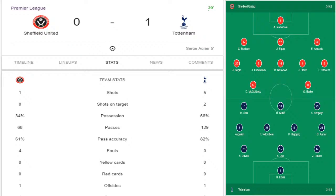Joe Rodon now into the feet of Ndombele. Ndombele with the outside of his right foot. It's a lovely pass in the direction of Aurier. He's got Son inside the penalty area. He's got Harry Kane in closer proximity. Harry Kane's cross goes up into the air. Bergwijn was also underneath it.